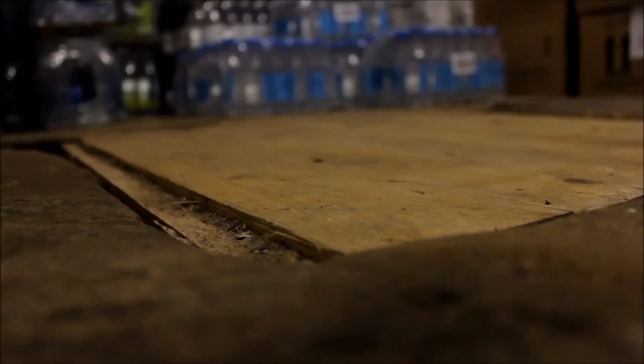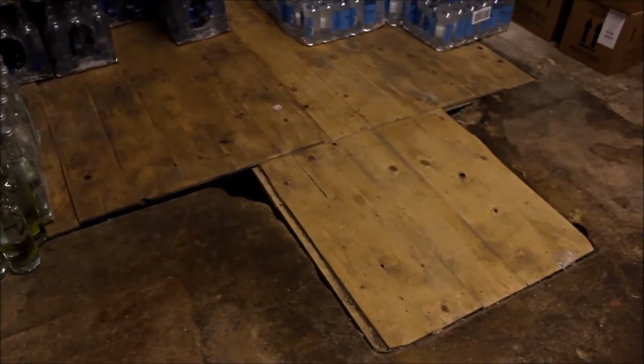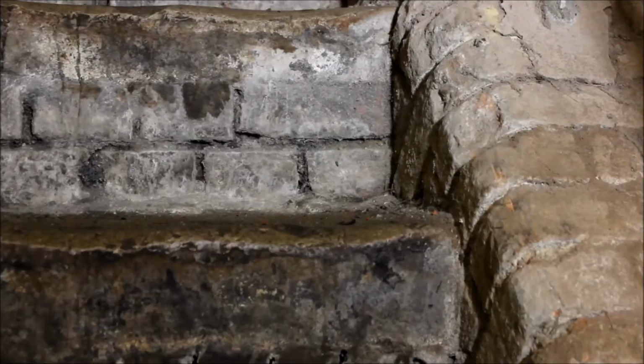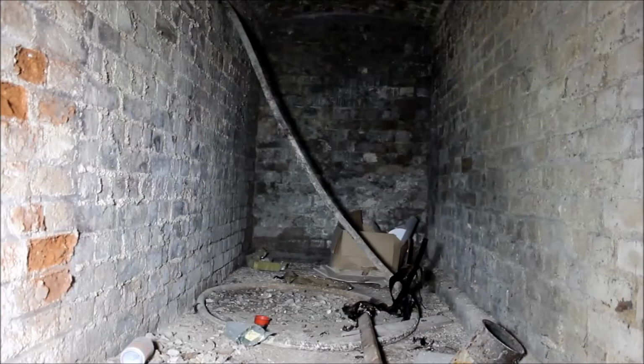When these cellars were used for the kids' TV show MI High, these boards were placed down, but originally this area was for two large coal boilers. The coal would have been carried down the original, very steep steps into the cellar and kept in storage just to the left, which is nowadays abandoned.